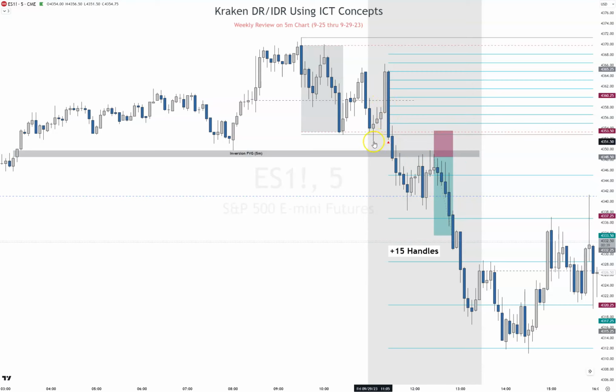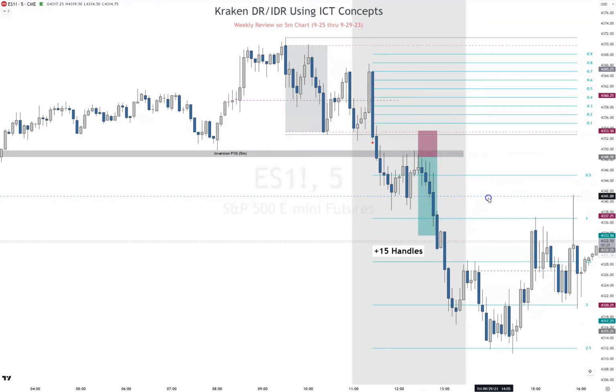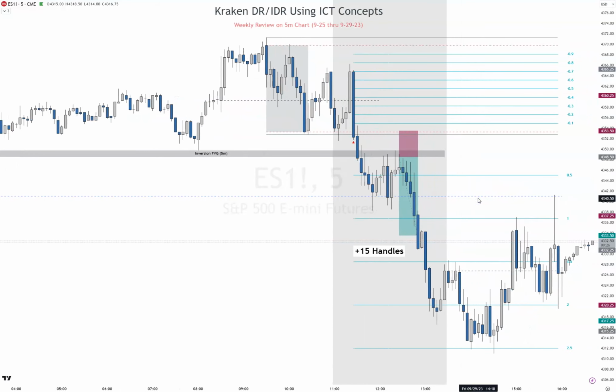Ideally I wanted it to come up in here to this order block, into maybe this fair value gap, but it never did, and so it took it off the inversion. And another 15 handles, and that was on Friday's trade. And so that was a total for the week of 54 handles for the Kraken DR IDR using ICT concepts for the week of 9/25 through 9/29.